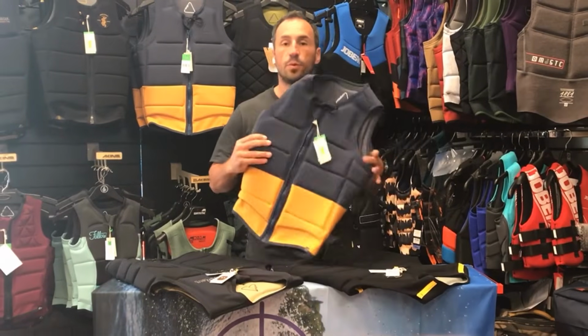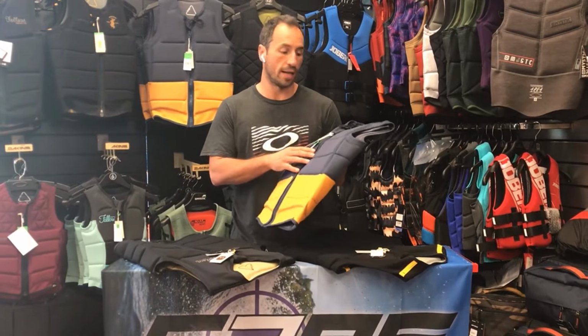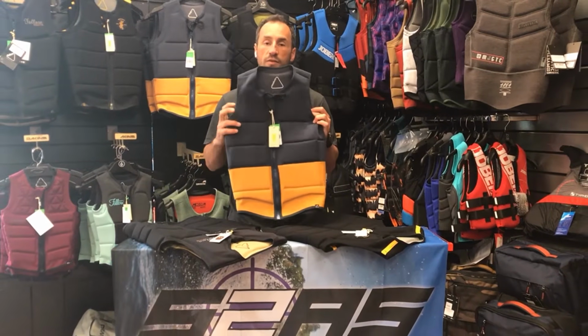So that there is a life vest. This here is a buoyancy aid. So the idea is if you fall, it will help you and keep you afloat. It will not keep you afloat indefinitely, but it will help with protection. This is 99% of the market. This is what people buy to ride cable and boat.